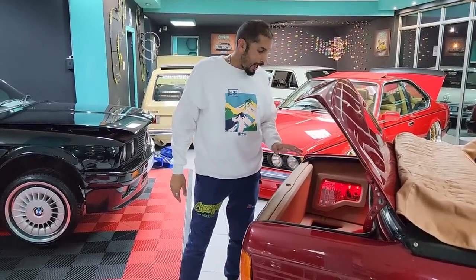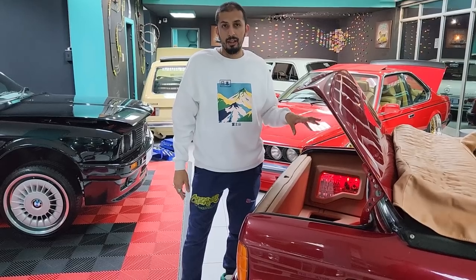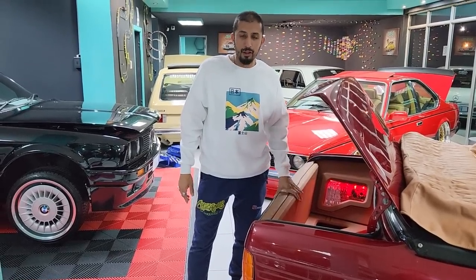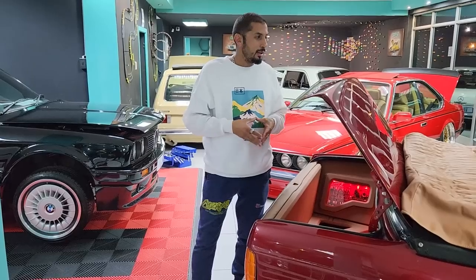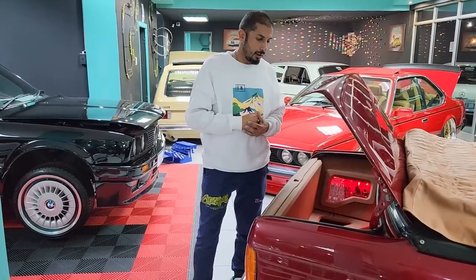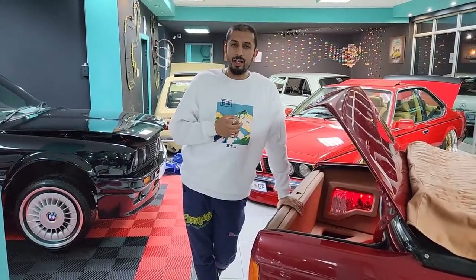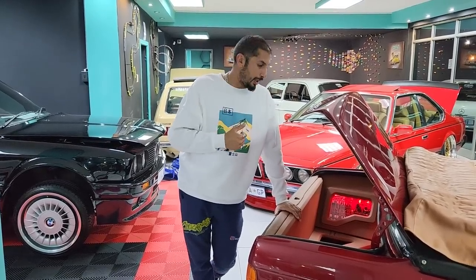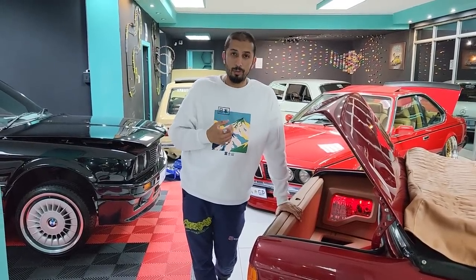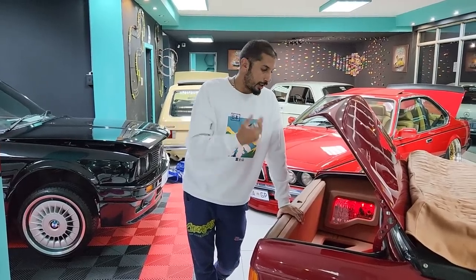So currently we are running an Alpine 4-channel amplifier. We're running an Alpine 12-inch SVC subwoofer. We've got coaxials in the rear, we've got 5.25 splits in the front, and we've got a Sony Bluetooth unit. Very nice system. If you are looking to put sound in an E30 Baur or Cabriolet, one of the challenges is getting sound to go through to the rest of the car, especially with the top down. So in order to solve that problem, we cut a little bit on the backboard to allow free airflow so that sound can go through.